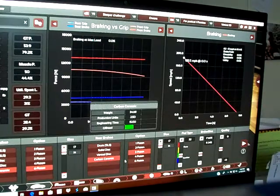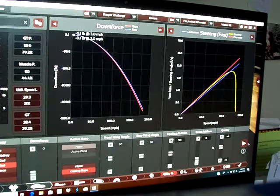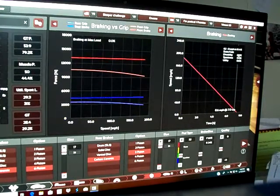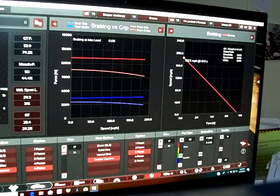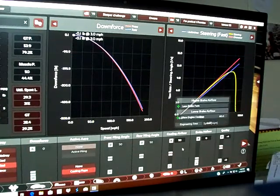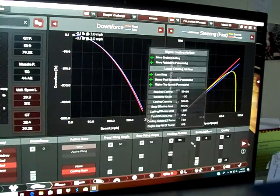Use any brakes you want, as long as it stops safely. No brake fade. I mean 0.0 on all three of these right here: drivability, sportage, utility. You must have at least 50 on the cooling airflow. Brake airflow I don't care about.